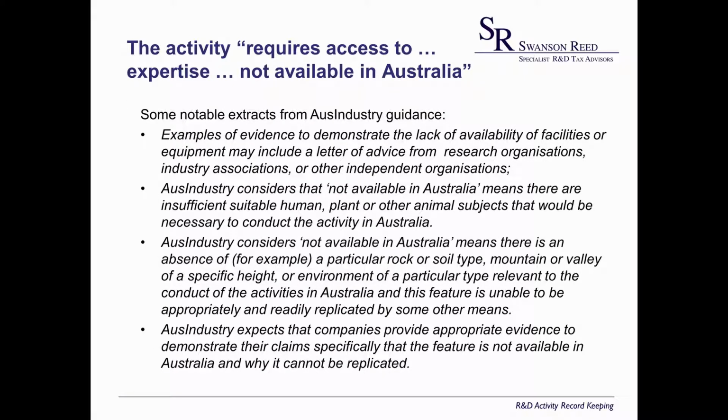Examples of evidence to demonstrate the lack of availability of facilities or equipment may include a letter of advice from research organisations, industry associations, or other independent organisations. AusIndustry considers that not available in Australia means there are insufficient suitable human, plant, or other animal subjects that would be necessary to conduct the activity in Australia.